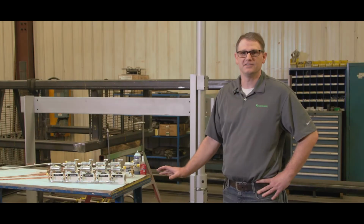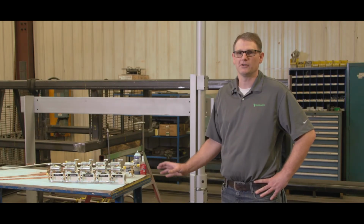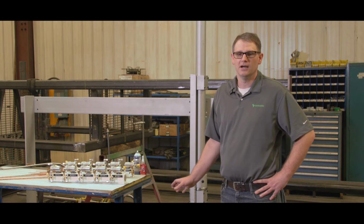We do all our painting in-house here. We also subcontract to get powder coating done for customers on occasion. Any type of surface finish required. Some assemblies we've completely assembled for a ready turnkey application to our customers.